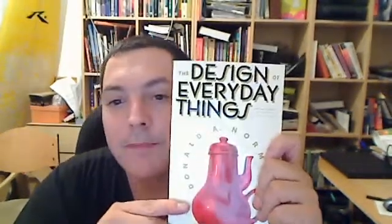This is a great book, The Design of Everyday Things. What's cool about this book is that it's about the design of everyday things. Everything you see around you is designed somehow, and it talks about the idea of intuitive design versus unintuitive. So what's an intuitive design? If you look at a teapot, you understand how to use it immediately without needing any instructions.